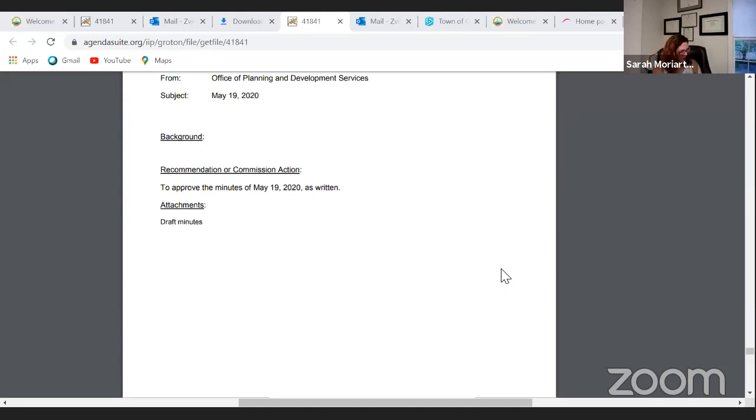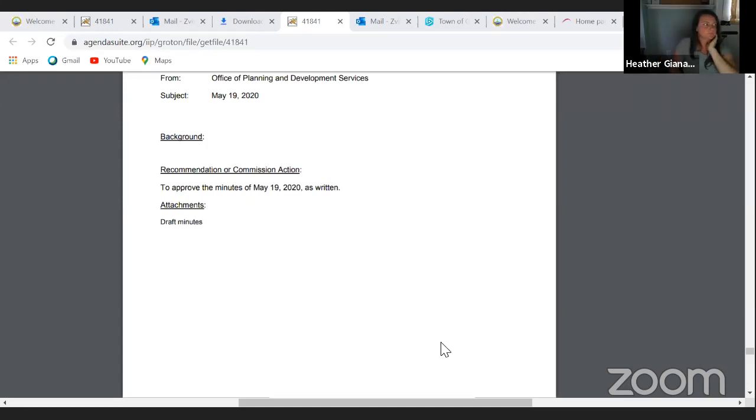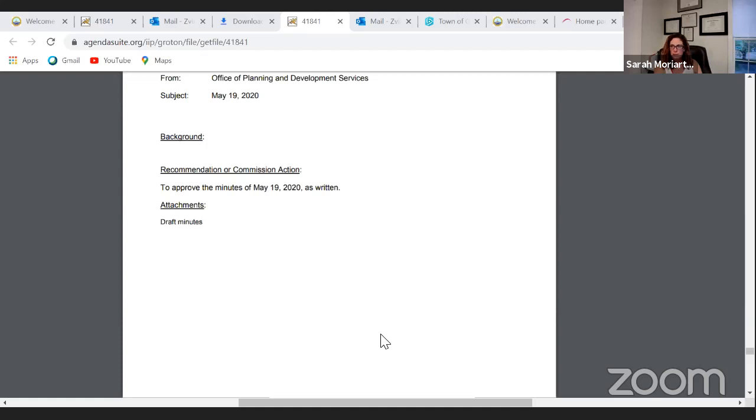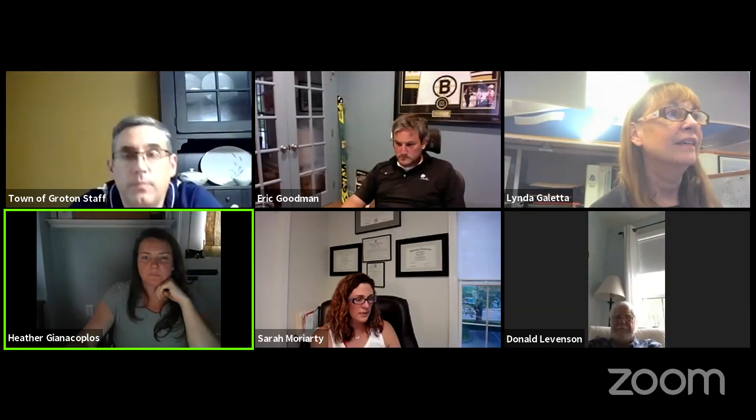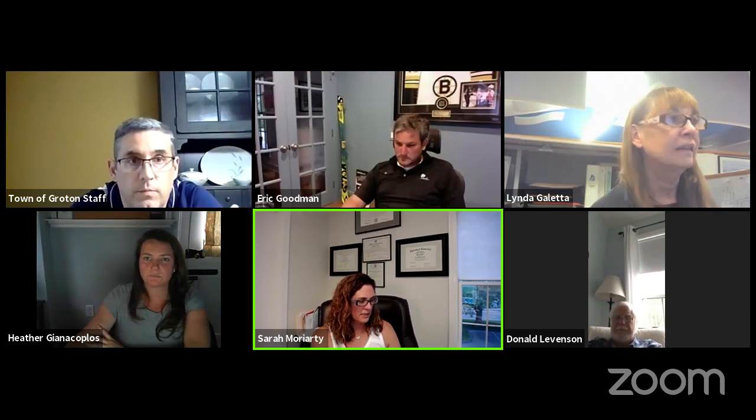HDC 20-25, 56 West Main Street. This was the walk-in coolers. This was also a continuation, so I move to continue. Sarah, aye. Heather, aye. Don, aye. Do we get a second? Second. I'm sorry, I was just... Second. Okay, all right. Sarah, aye. Heather, aye. Don, aye. Eric, aye. The application's continued. Thank you, Don.